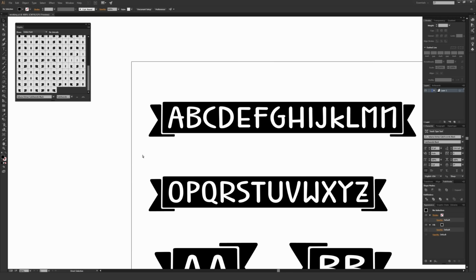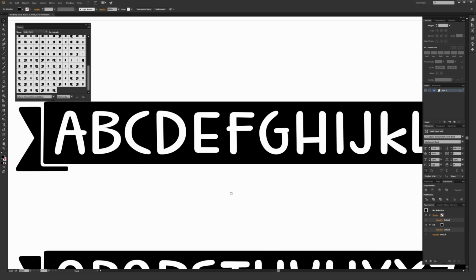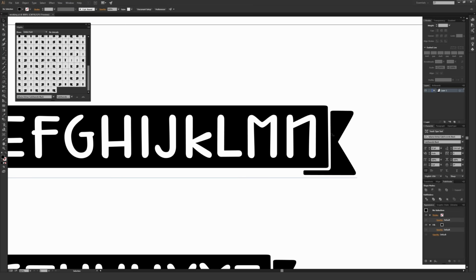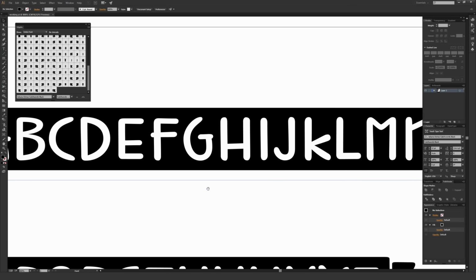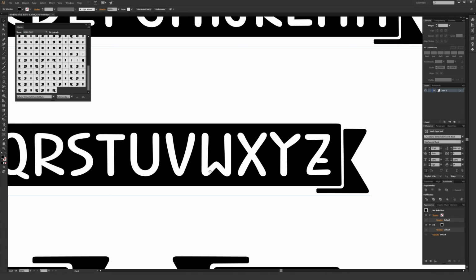The font itself is a fairly simple sans serif font with a very comic look to it, and as you can tell, it automatically generates this banner to both the left and the right side, depending on how long the word is. It does all this automatically for you. And here are the bottom set of letters right here, so you can see what those look like as well.